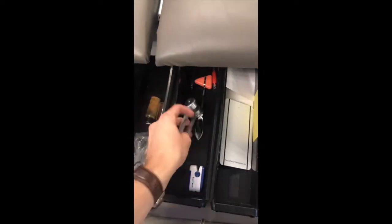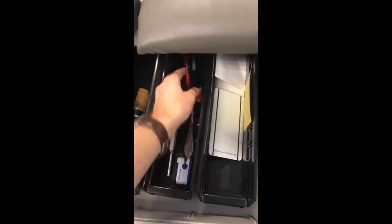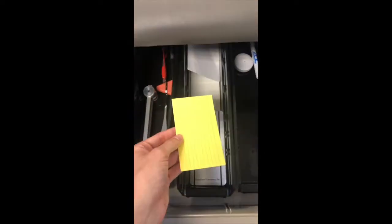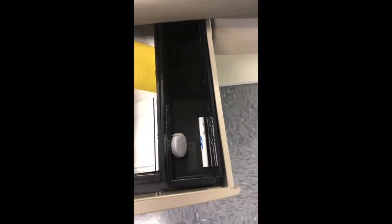Tuning fork, reflex hammer, pins, an eye chart, I think is what it's called. An index card. Sometimes there's more than one, but you really just need one. A pin light and measuring tape, and then the pin light. And then that's that drawer.